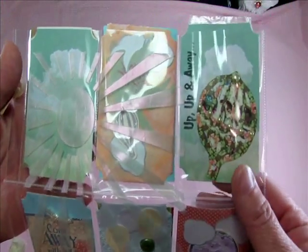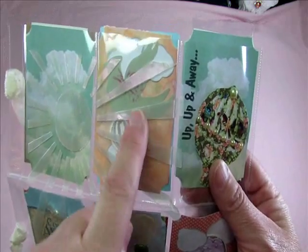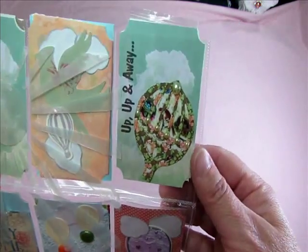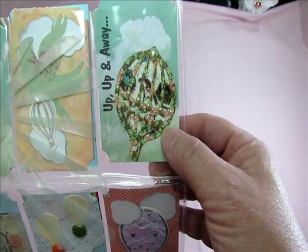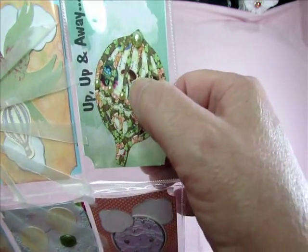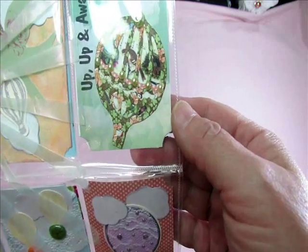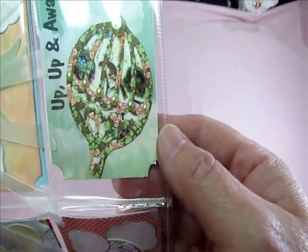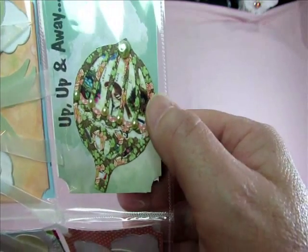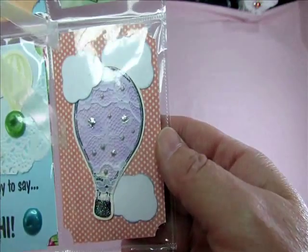And then in this one, there's some clouds. Here's a cloud and a hot air balloon and a birdie. And this one says up, up and away. And it's got another beautiful hot air balloon, and there's a birdie and a nest behind there. You must know I love birdies. Oh my gosh, it's so beautiful. I wonder if that's a die cut. Love it.